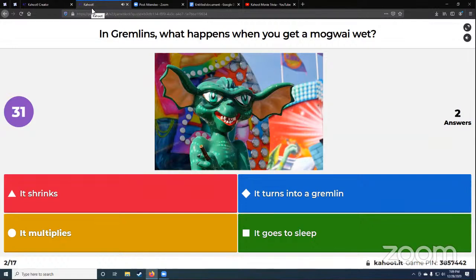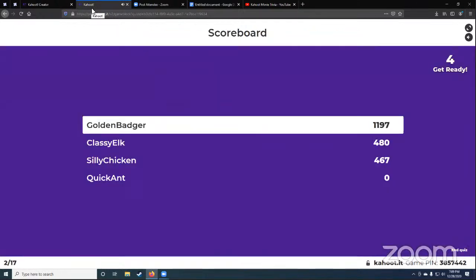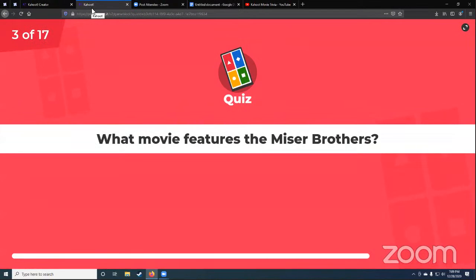As soon as all the rest of the players submit their answers, the game will continue automatically, so we may not necessarily have to wait for the whole thing. And it does look like the answer is yellow. It multiplies. We had three people answer that, and all three got this answer correct. Looks like, though, Golden Badger is still in the lead.